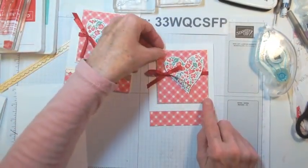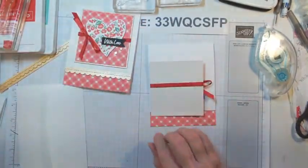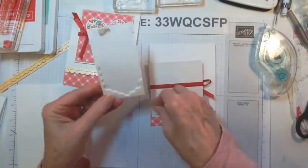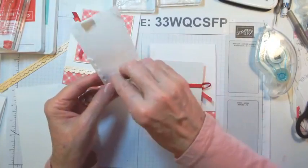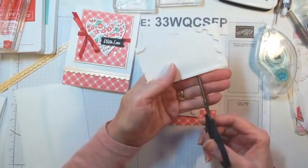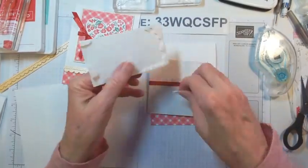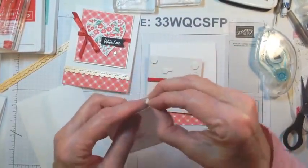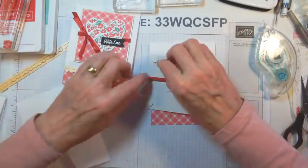And then you can mount that on flat, but guess what? I'm going to use dimensionals to pop it up off the surface, especially since it has ribbon tied around it. And put a piece there, and I want this corner piece so I don't forget to use it.